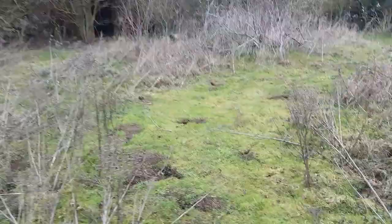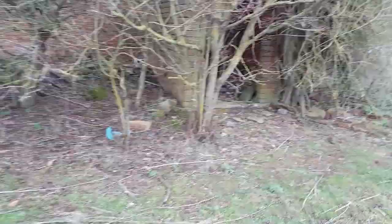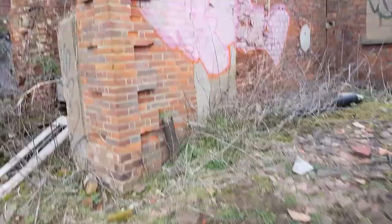I honestly wouldn't even know where to begin looking for the cellar, to be honest, because that's only one small portion of what the house used to be. And I'm expecting somebody to jump out at any second saying boo or something. Oh yeah, let's jump down there, see what's down there. A bit of old cabling. Now I did come here a few days ago, but I did not see anything that might resemble access to a cellar.